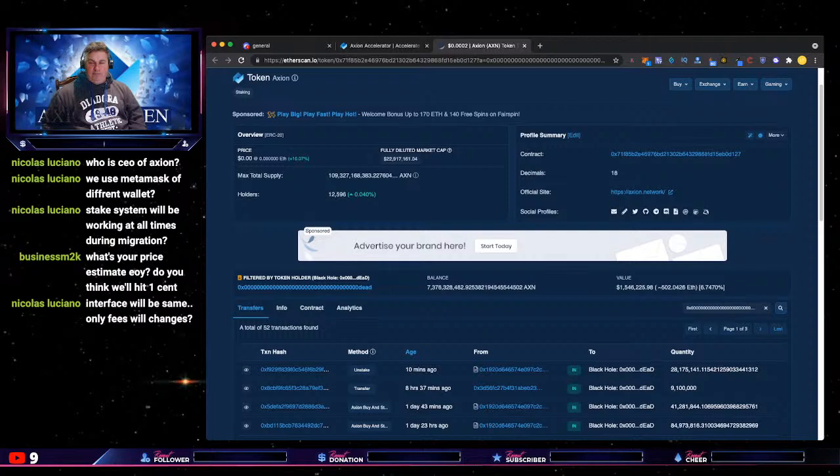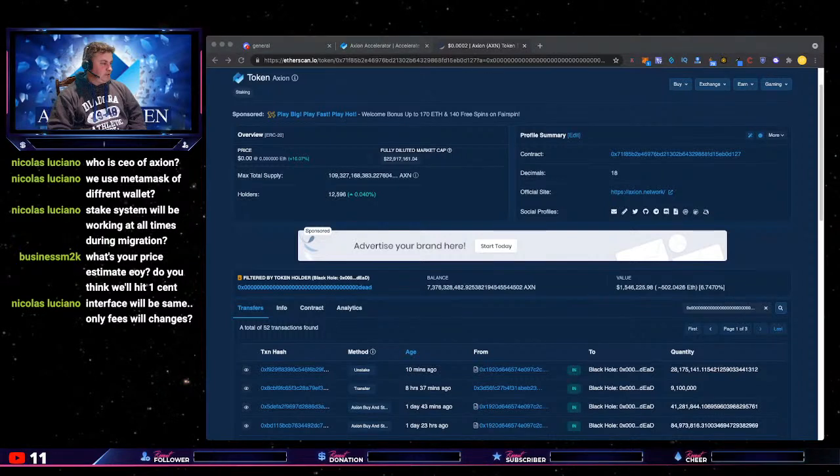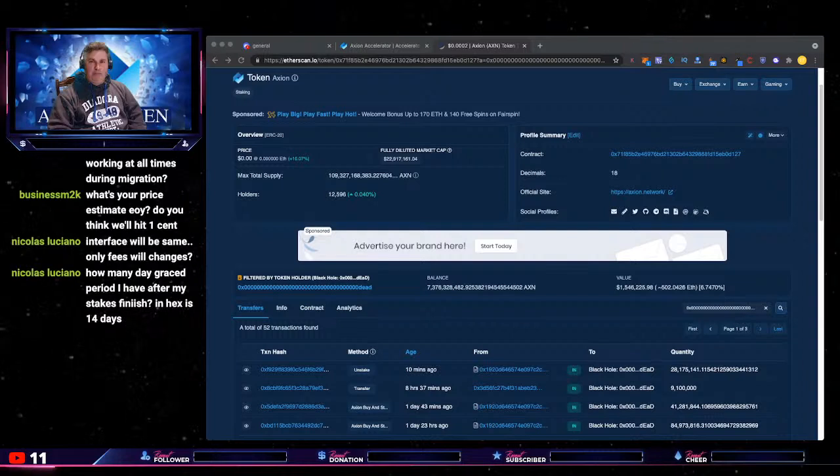Good idea. Nicholas Lexania says the interface will be the same, only fees will change. I don't know whether there's going to be a new interface, but they may just use the same one at the moment. That's a good question. I don't believe they're going to have an interface change. And how many days of grace period do I have after my stakes finish? 14. Normally it's 14 here too in Axion, but at the moment the old rule is going to be 31 days after we move to version 3. So there's not going to be any penalties for at least a month after. They've actually turned that feature off at the moment. So hopefully that helps. Normally it's 2 weeks.